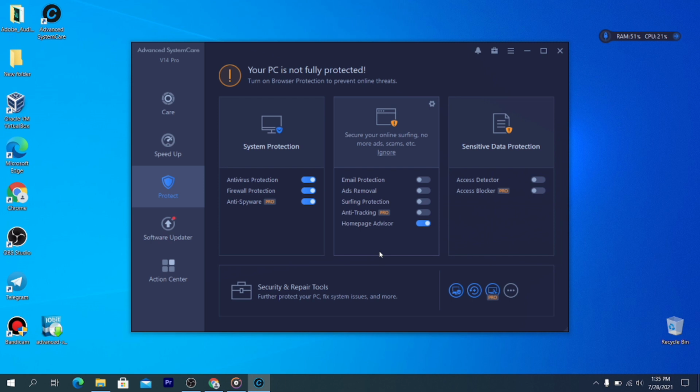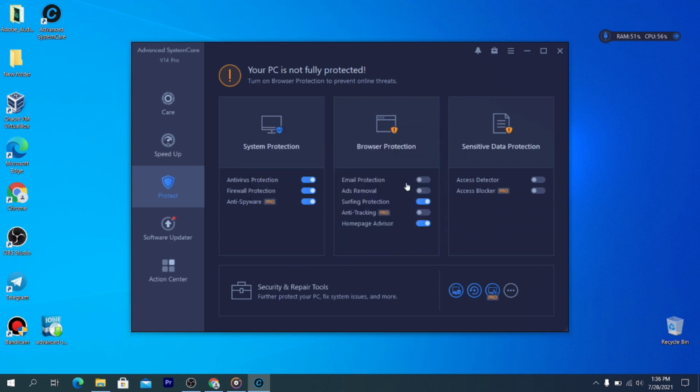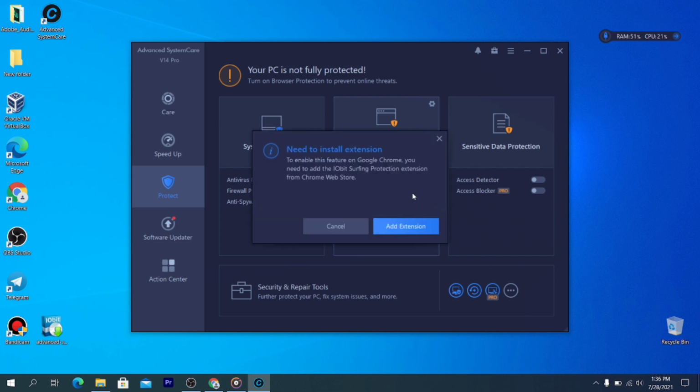Similarly, the surfing protection tool is designed to block online threats and crypto mining attempts. And anti-tracking tool prevents websites from collecting your browsing data. Nice, but note that for each of these tools you would have to install a separate browser plugin. This is called IObit Surfing Protection.